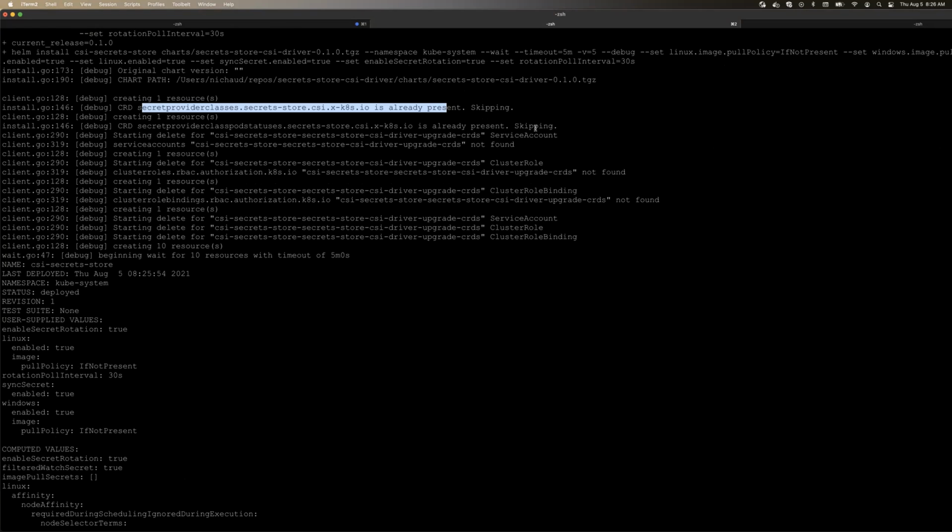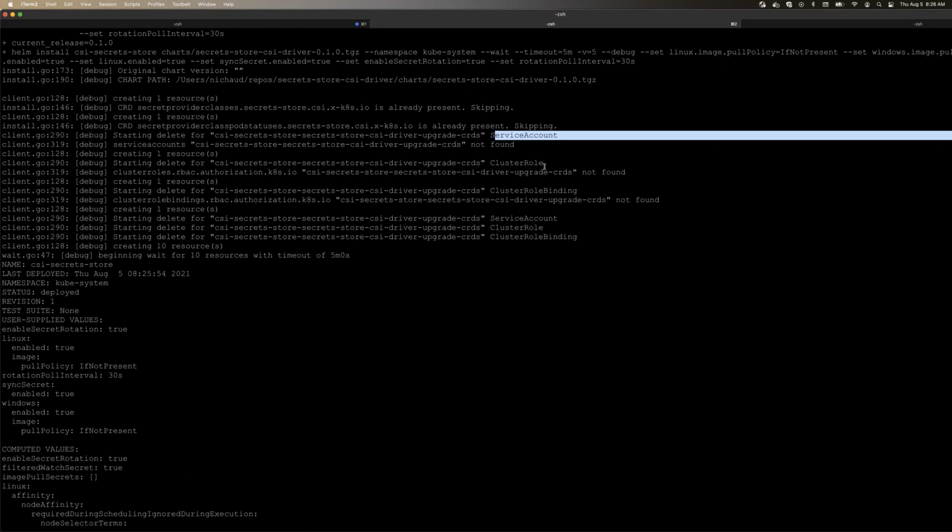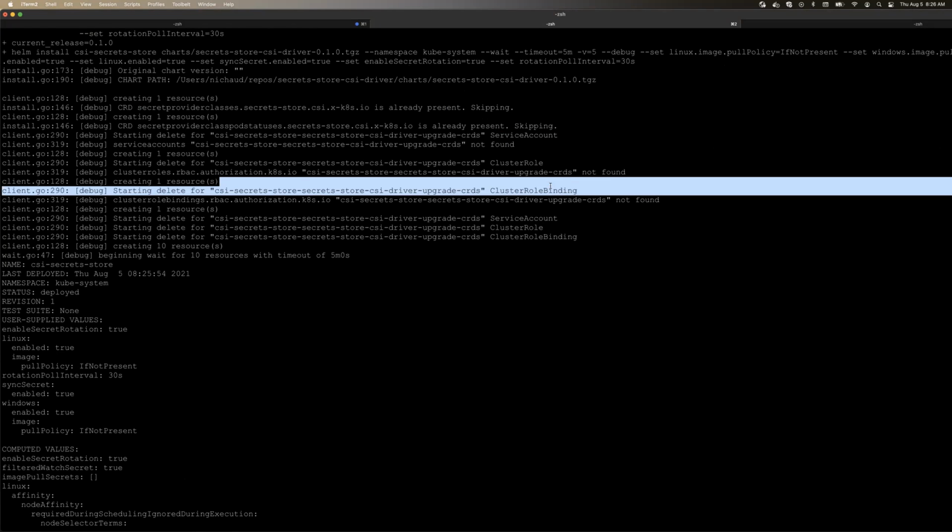But if you can see over here, we created basically 3 resources. We created a service account, we created a role and a role binding for that service account, and then we actually create a CRD hook in order to create or install the CRDs.